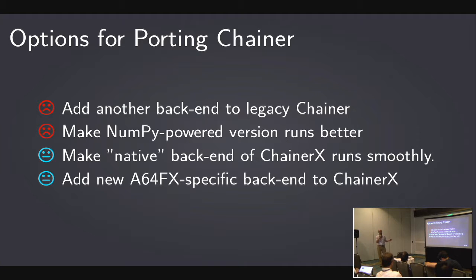Okay, now what can we do about it? How do we bring Chainer to the ARM chips? These codes, old code and new code, live in parallel. There are multiple options. We don't want to port legacy Chainer.